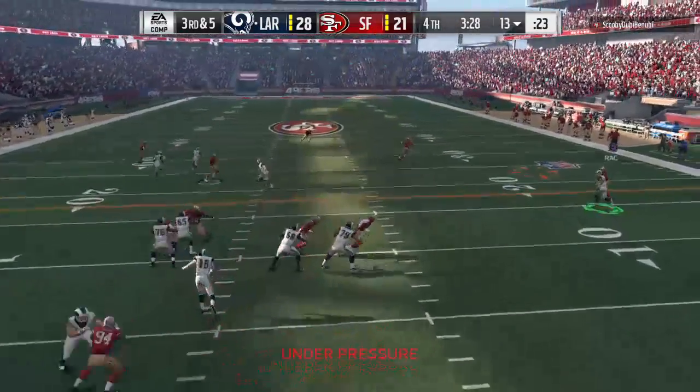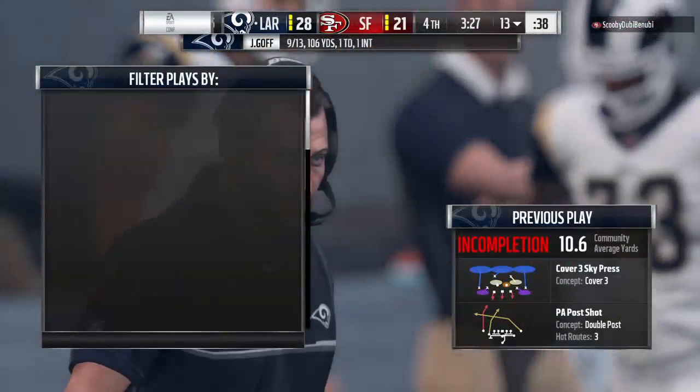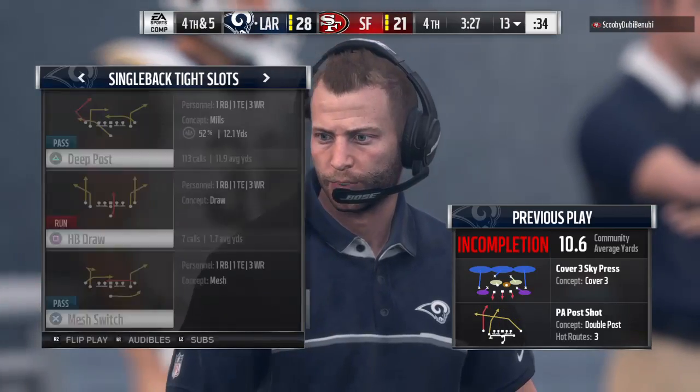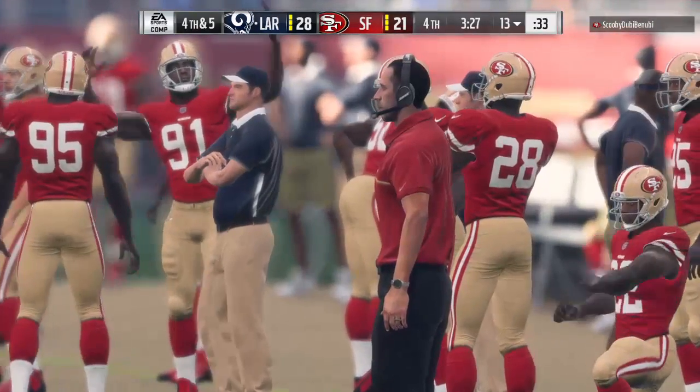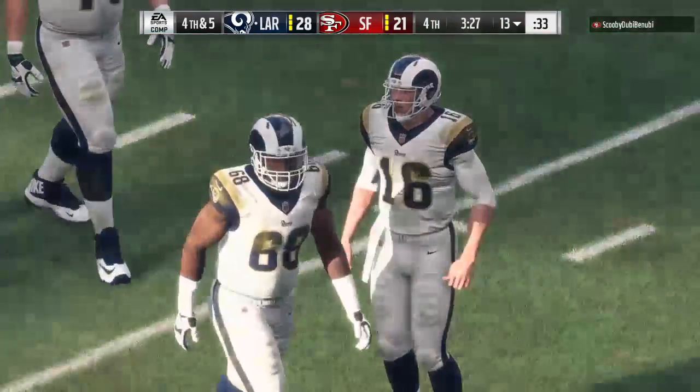Goff. A bullet throw, but incomplete. I'm not sure we could spot any tendency here on this third down. They could have run it or passed it. Either one was available. They chose to try and get it through the air, but they were unsuccessful.